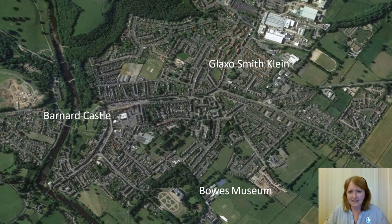So if you look at the map on the left-hand side, in that wooded area, this is where the castle is. Barnard Castle sits high above the river. And a couple of other places in the town, up towards the top of the map here, is a big industrial complex. That's where the office and the factory of GlaxoSmithKline are. Not really a tourist attraction though, is it? And then down towards the bottom of the map, you can see the Bowes Museum. Now that's not very far from the town centre. It's one of the most important museums outside of London, and it has a really significant collection, including paintings by El Greco and Goya. In fact, the only works by these artists outside of the national collections in London and in Edinburgh.